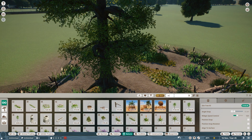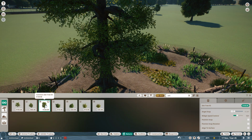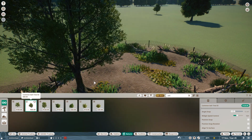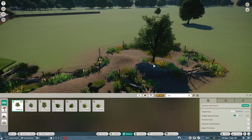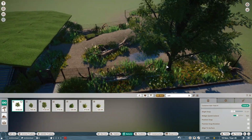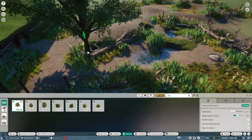Let's go ash. What else? Let's see. So, I mean, yeah, I think ash. I could probably do one or two elms, but actually I think these ash trees in particular are going to be more suitable.